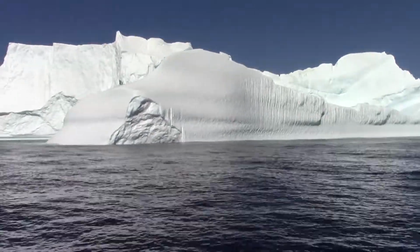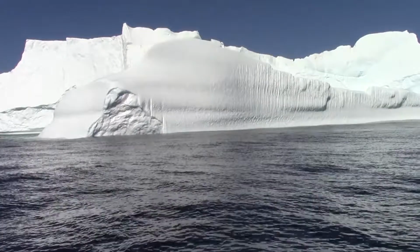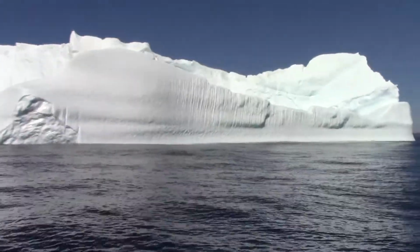That's the current underneath the water. So this, like I said, this end of it here was all underneath the water a few days ago. The current running underneath the iceberg will cause these big striations, these big lines in the ice. Absolutely amazing.